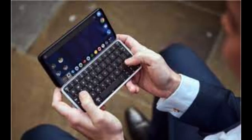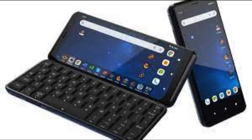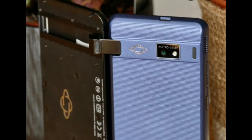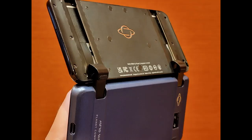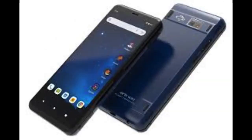Planet Computers probably needed to decide on a mid-range chip to minimize expenses. This is a complicated gadget with a mechanical console, all things considered. I didn't run over an excessive number of execution hiccups in my experience with the slide, so 8GB RAM seems sufficiently yet at times I would tap a menu symbol and nothing would occur. Once in a while this was in the camera or settings application and it happened sufficient that it irritated.